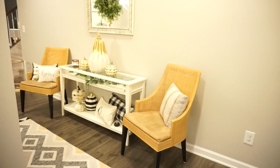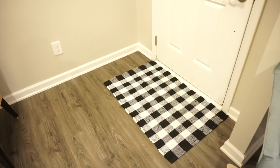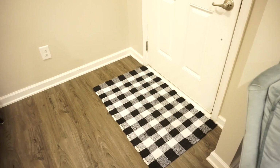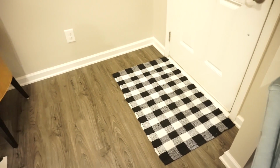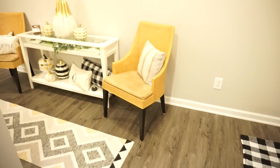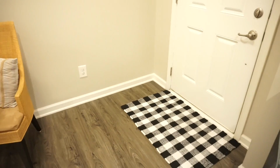One more thing that I do want to mention in this room is this buffalo plaid rug. I got it at Hobby Lobby this year, and I actually got it to be on our front porch, which by the way will be a separate video. I will be decorating out there as well. But once I got it home, I just sat it right here by the door for the time being, and I ended up liking it a lot, and I feel like it kind of just tied in this entire room, so who knows. I may keep it there or I may put it outside, but for right now, I'm really liking it right there.